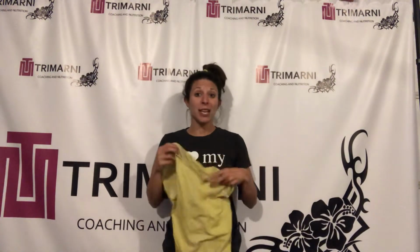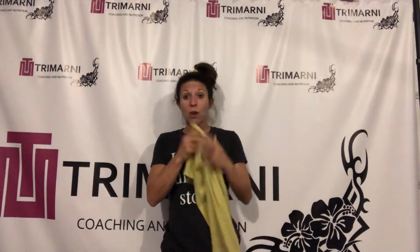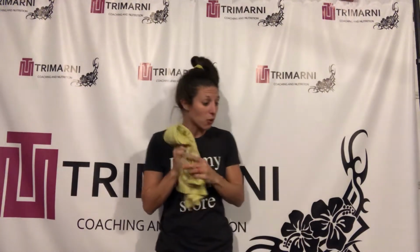Now you can search for cycling base layer, but I just use a tight fitting shirt, something that's kind of skin tight that I can wear under either a jersey, a jacket, a long sleeve jersey. This is just going to help keep your chest warm while riding. So definitely want some type of base layer that you can wear.